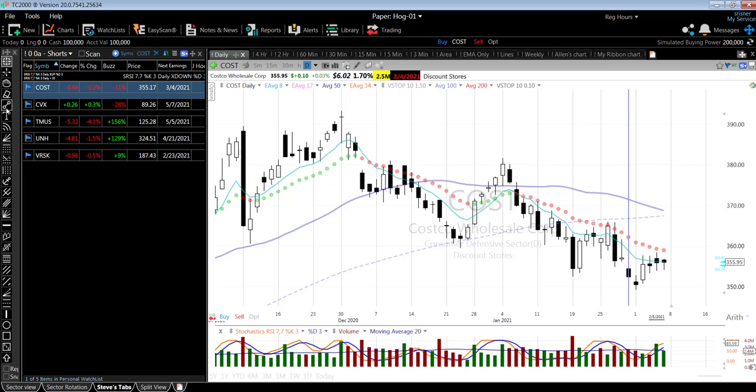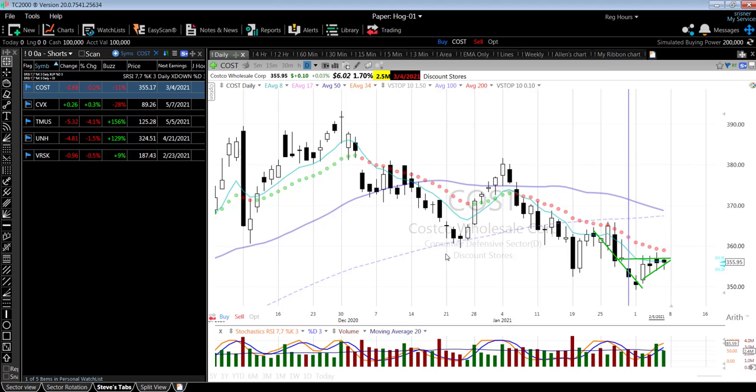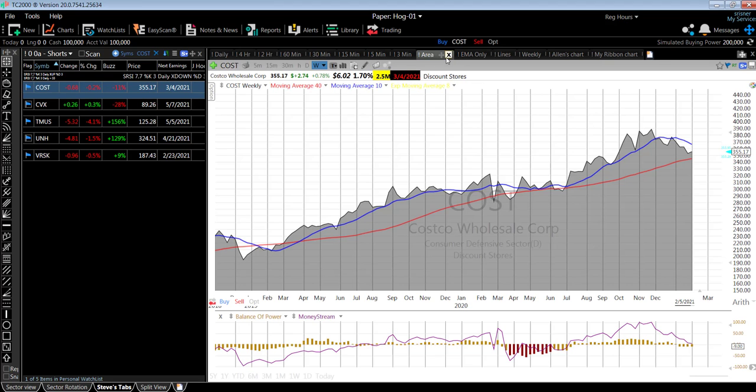This is setting up something similar to a, that right there would be a bearish flag pattern, or if you move this to a flat, that would be a pennant, a bearish pennant. So see, whichever way we draw it, this is bearish. If it gets over about 359, it's no longer bearish. If it gets below 353 or so, we're probably running towards the lows over here. Let's look at the area chart on Costco.